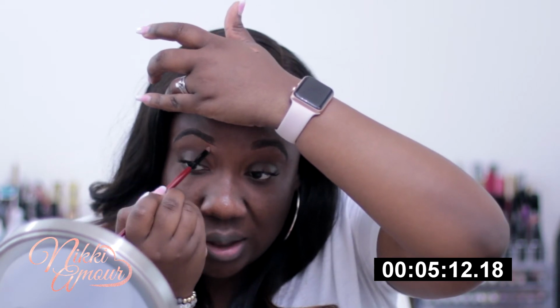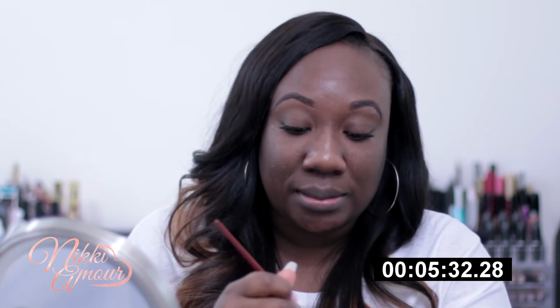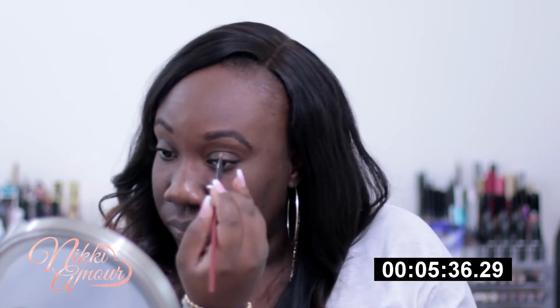Once I've done that, I normally just take this other brush, it's the Morphe E17 brush, and I just blend all that out just so it doesn't look super harsh and look like I have concealer under my brows. It just looks like I'm blessed with nice arched eyebrows, which we know I'm not. And I do the same thing for the other side.